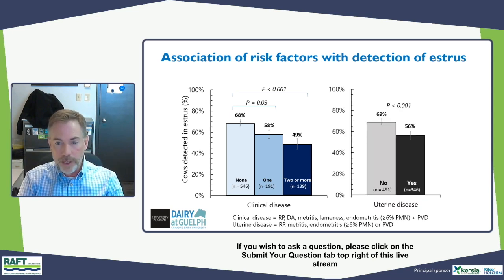Specific to uterine disease, about the same picture. 70% of the cows without uterine disease, but they could have had some other kind of disease. Again, 7 out of 10 detected in estrus, and just more than half if they had lived through a uterine disease.